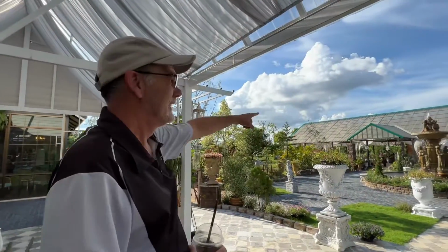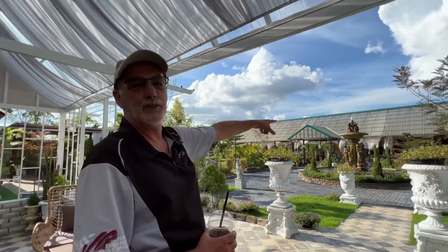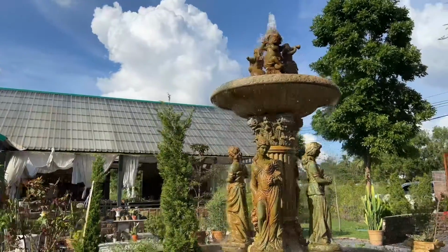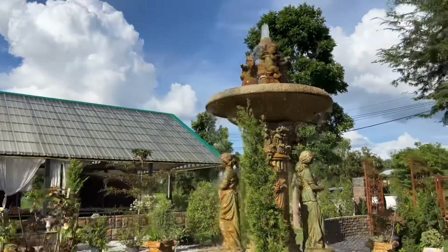Right over there. You can sit over here at these tables and enjoy them. It's the amazing fountain here. They also made it here.